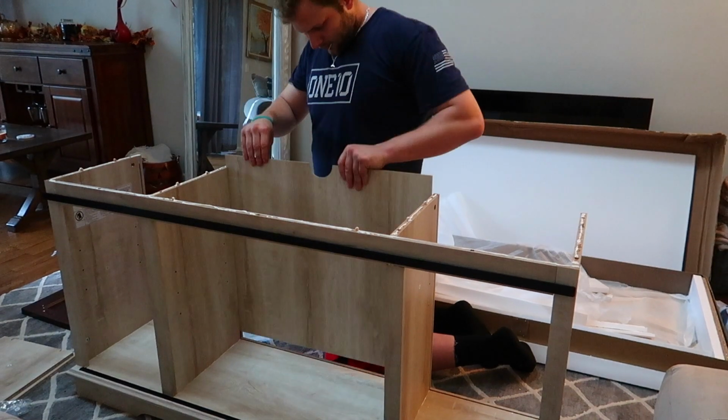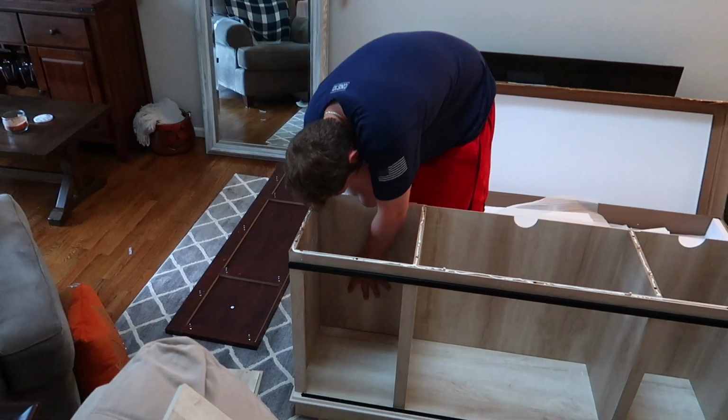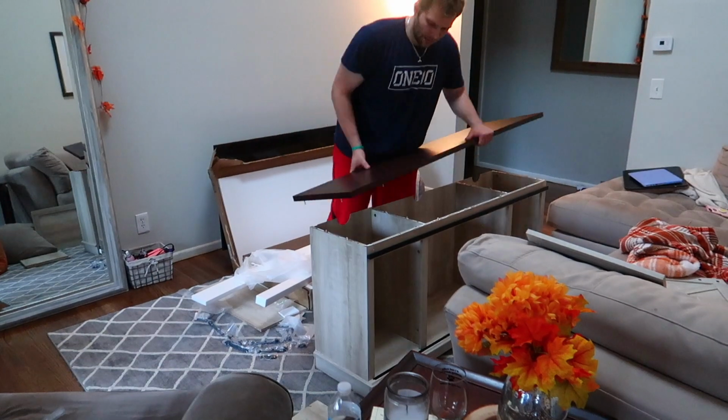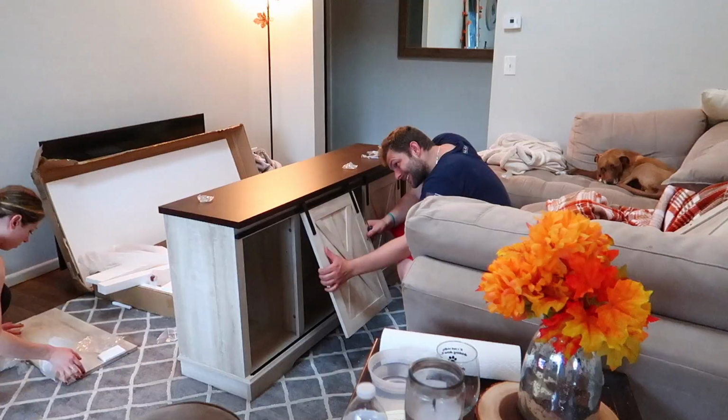So here Tim is putting it together. Guys, I can't tell you, he's the most amazing thing ever. Most of the furniture in my condo he put together, and I'm always so amazed at how fast and well he does it, and just so grateful for him.